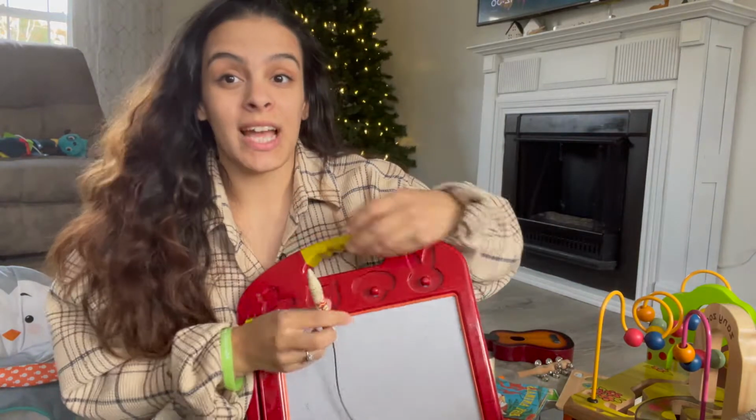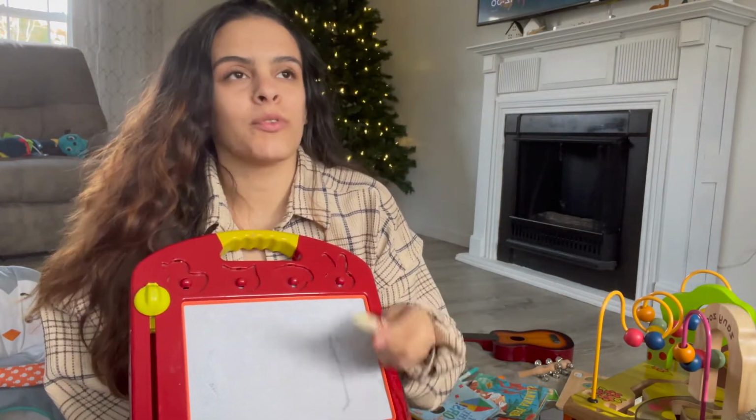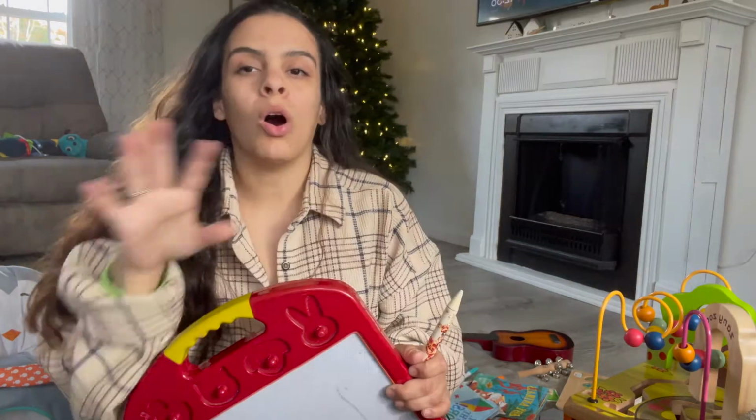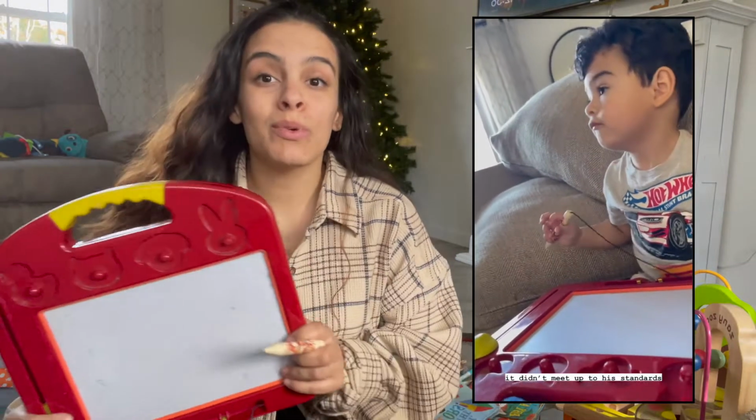So for number 1 on my list is this Etch A Sketch thing. You guys, he plays with this all day, every day. He carries this with him all around the house. This is probably his most used toy, and this thing was only $16.